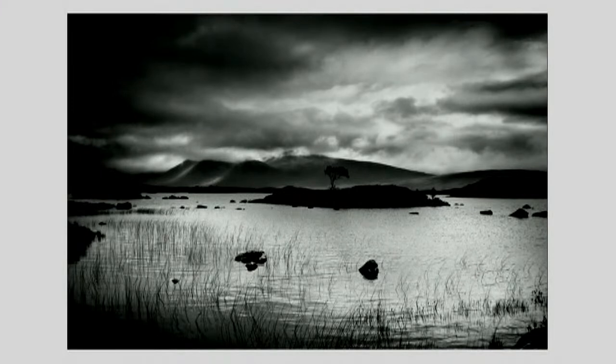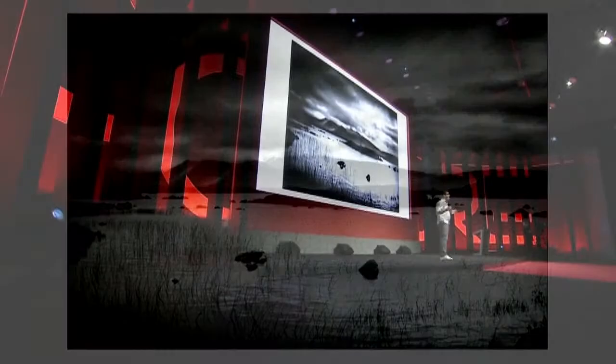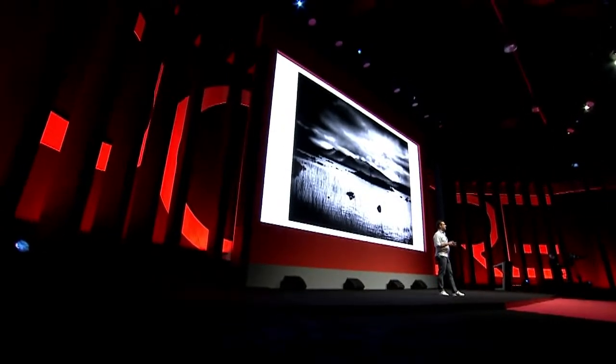So by darkening the shadows and lightening the highlights, what you're effectively doing is you're bringing some kind of emotion or connection into that image.